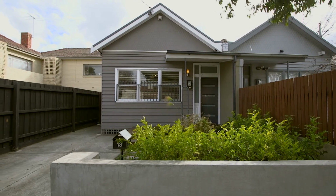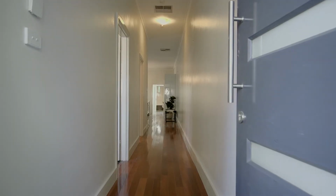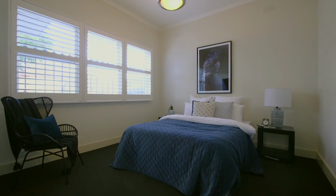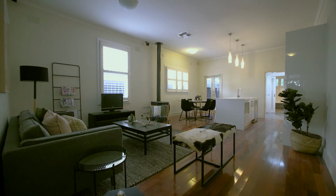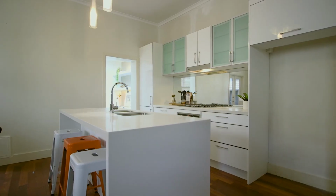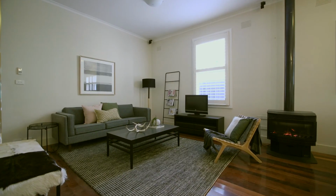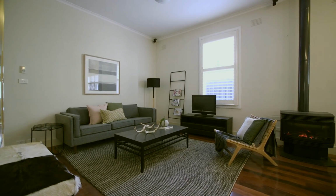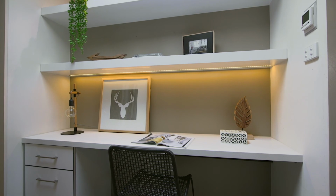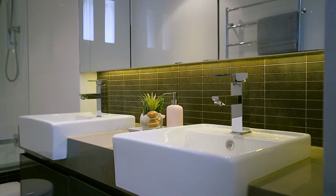Enjoying a lovely period facade, this off-street car spot out the front, and the traditional hallway inside leads you past two excellent sized bedrooms. The back of the house has been fully renovated. You've got a sensational kitchen with white stone tops, big island bench that overlooks your dining area, and across to the expansive living zone. They very smartly created a nice study nook that's incredibly handy, and you pass through that on your way to the central bathroom.